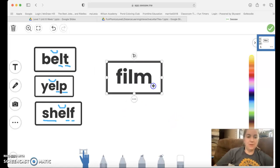And let's mark it up. What do I need to do to the F? Not a thing. I. It's short, so it gets a breve. LM, is it a blend or digraph? It's a blend. So L gets a line and M gets a line.